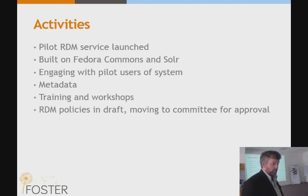And the policies, as I said, they're in draft, and they're moving through the various committees. I would expect we'd be at the next committee next month. After that, it'll be an official draft, and I can start to talk about it a lot more. The pilot is going ahead in conjunction with the policies being written and being drafted. So we are moving forward while we do the paperwork at the same time.